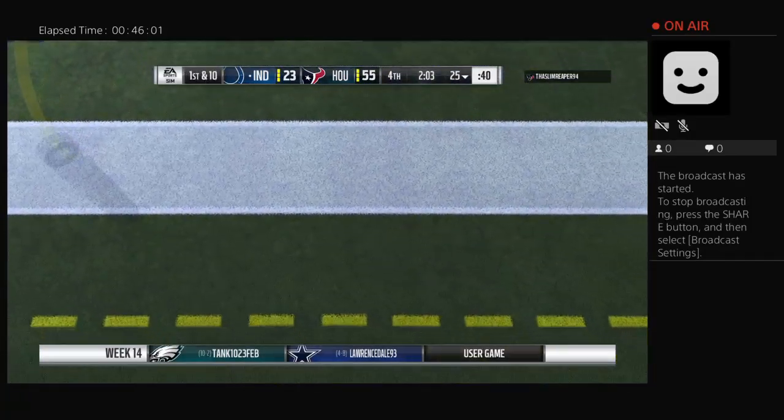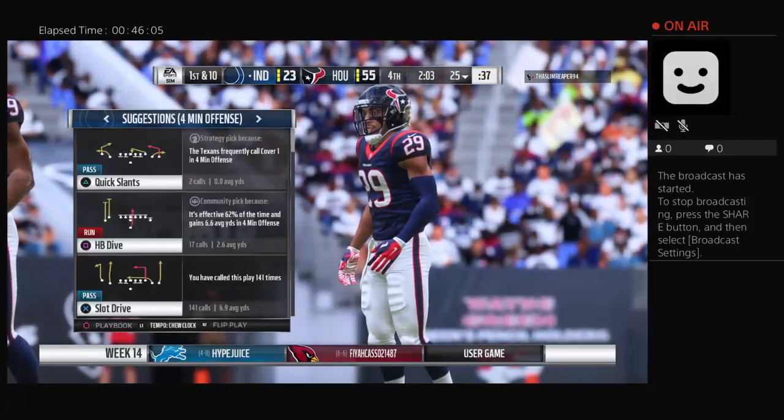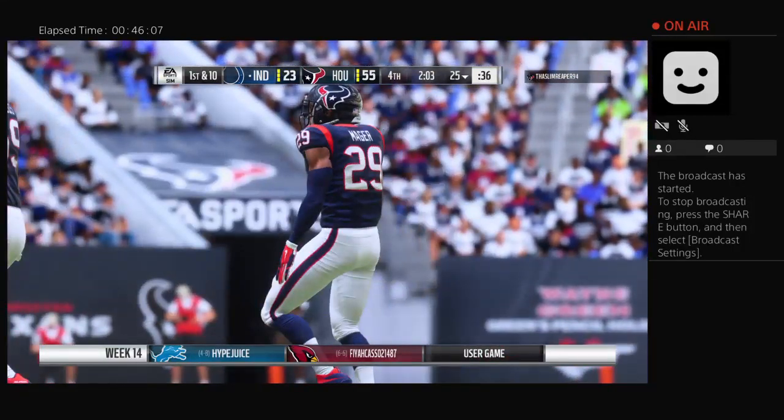And this will not be returnable. It's out of the back of the end zone for a touchback. Here comes the Indianapolis offense now as they get set to take over.